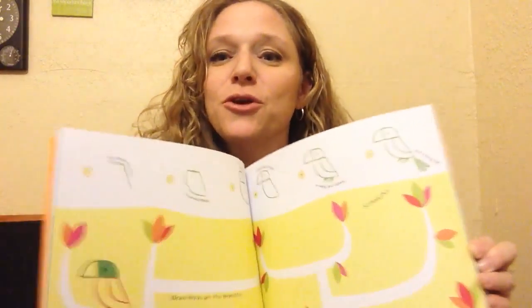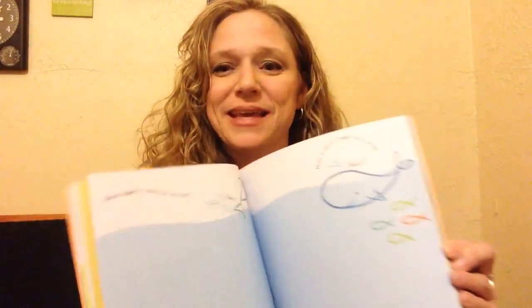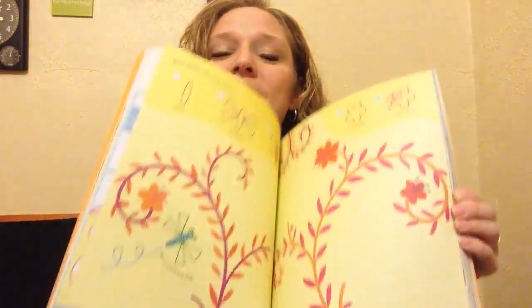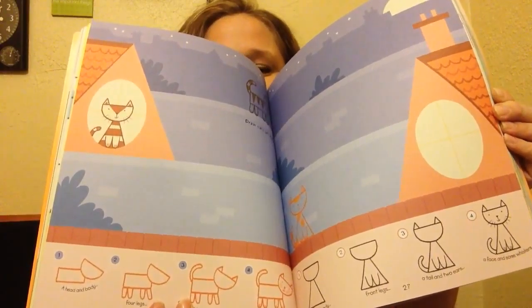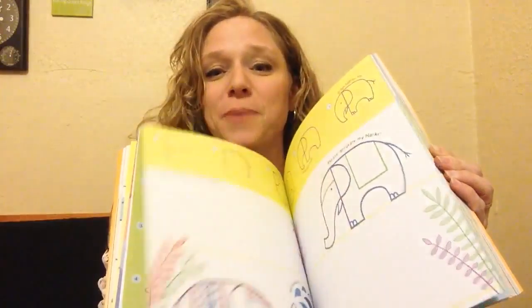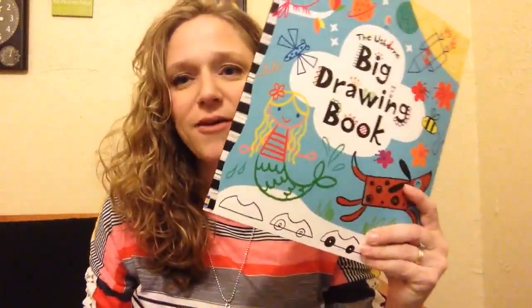What they'll do is show you 6 easy steps on how to draw something. It's also going to show you how to fill up the background. These are just so adorable. 1 to 6 steps and lots of different ideas for the background. So you and your child can learn to draw together and feel like you've come out with a really successful page. This is the Big Draw book. That way you can start out younger.